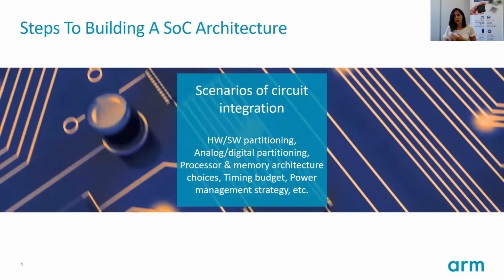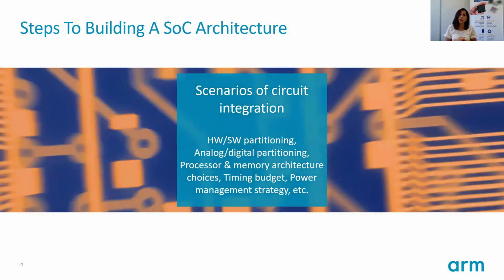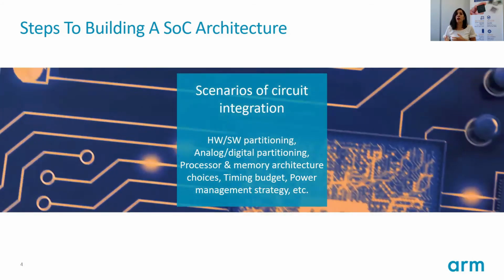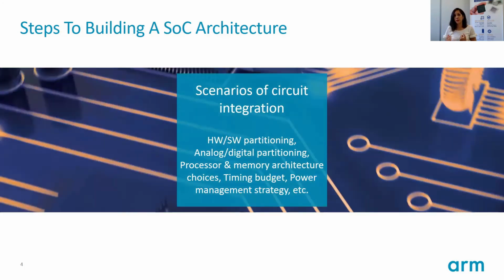ARM-approved design partner members such as IC'Alps have privileged access to a wide range of IP in the field of ARM-based processor cores, but also I/O and interface IP.